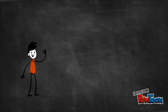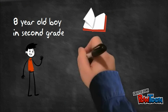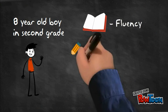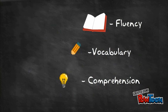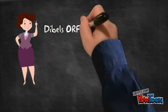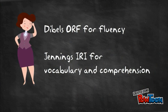This is my case study student. He is an 8-year-old boy in 2nd grade. The 3 areas of reading that I chose to assess are fluency, vocabulary, and comprehension. For fluency, I used Dibble's ORF. For vocabulary and reading comprehension, I chose Jennings' IRI. I was eager to see if I can identify his reading strengths and weaknesses.